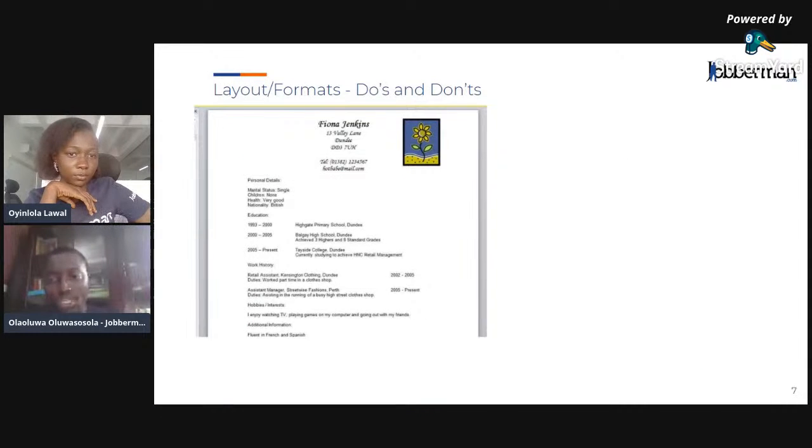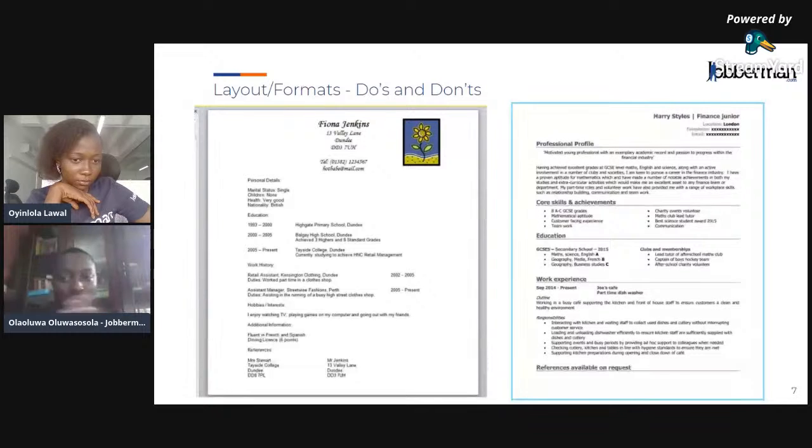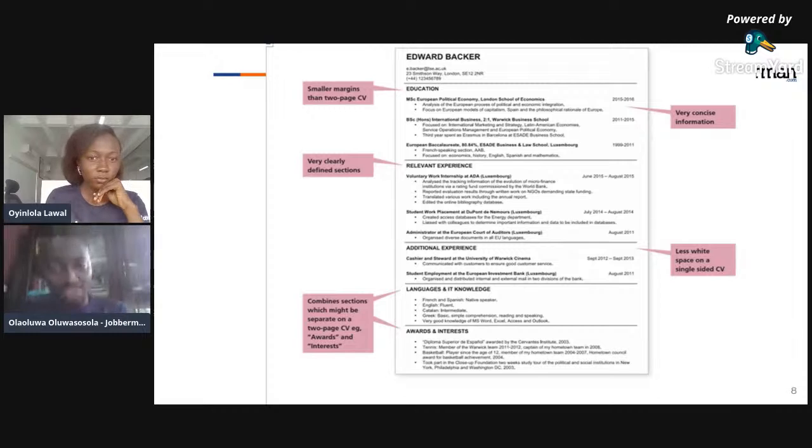Now, we can see two different formats here. And the very first one I'll say is not advisable. When we go into details, we'll see do's and don'ts. Right. And this is something like a resume. So people ask, what's the difference between CVs and resumes?